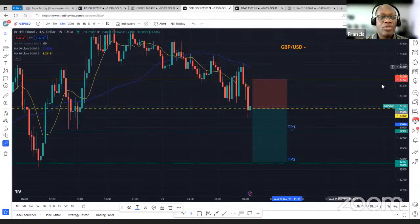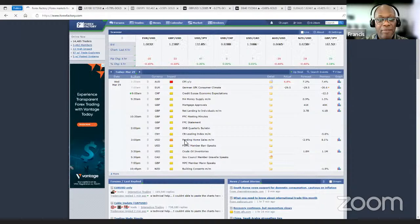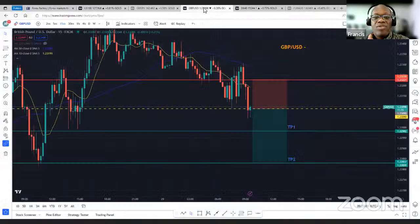So, I mean, there's no news today that might likely affect the trade. At least there's no announced news. I mean, there is this pending home sales. Hopefully we would get our TP before then. That's like 3 o'clock UK time, if you like. So everything else should be fine. So that's the trade we are in. We will basically see how it plays out.